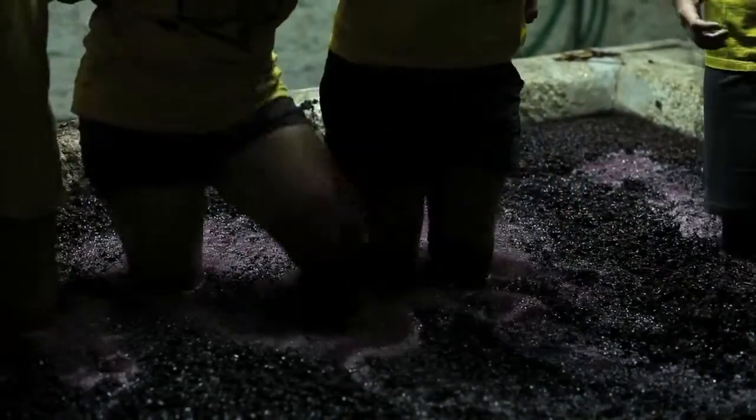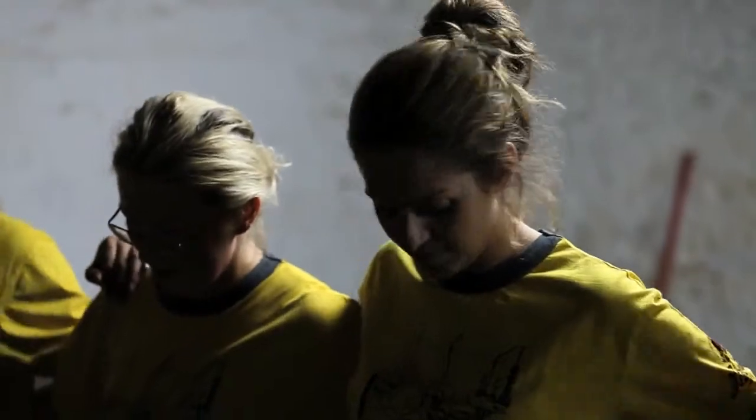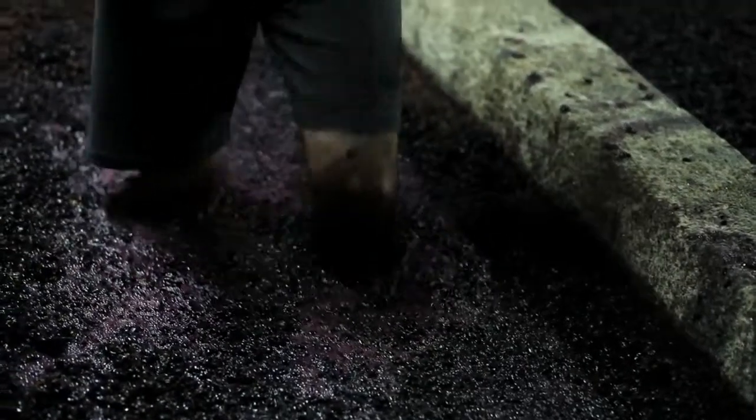It's an amazing connection with the wine to actually stand in it like this and to do this. It's just amazing how much colour comes out at such an early stage, isn't it?